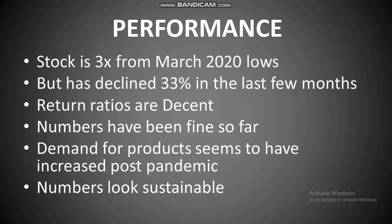So when I say about the stock performance, stock is 3x from the March 2020 lows. It has become 3x but has declined 33% in the last few months. But over the last 1 month or so, it has been resilient after falling in November and December.